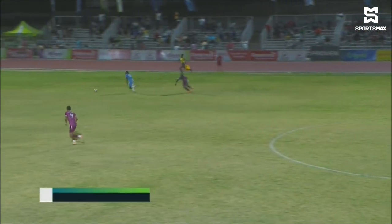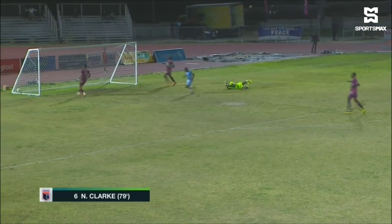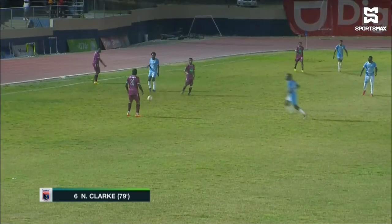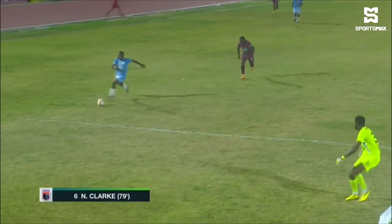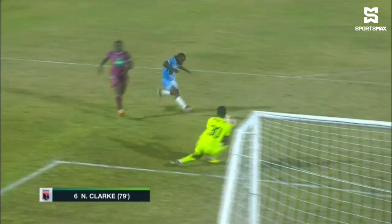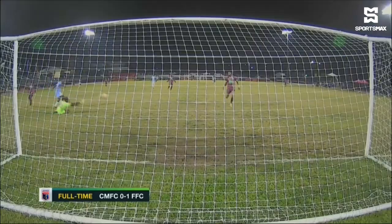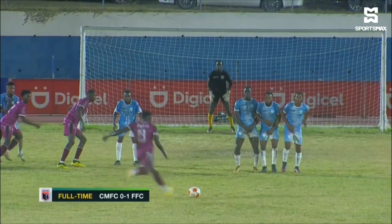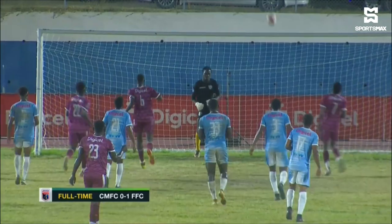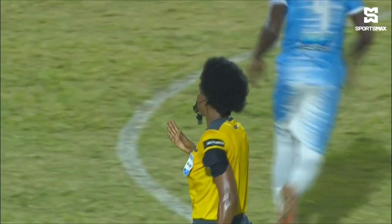And then a mistake at the back for Ronaldo Christian, robbed by Neil Clarke, who made no mistake. Not sure exactly what Christian was trying to do there, but he was robbed, couldn't recover in time, and Clarke with the finish. Taylor's effort, central, no issues there for Swaby in goal, and that was that for this game.